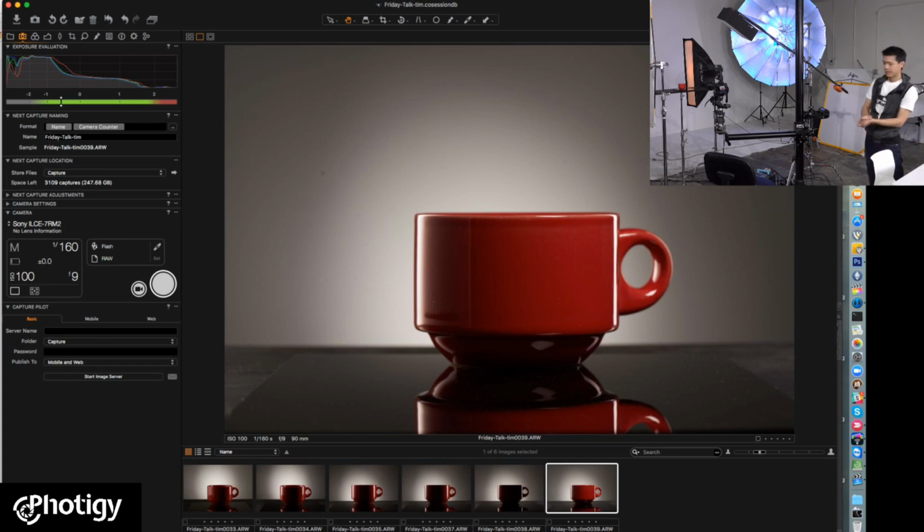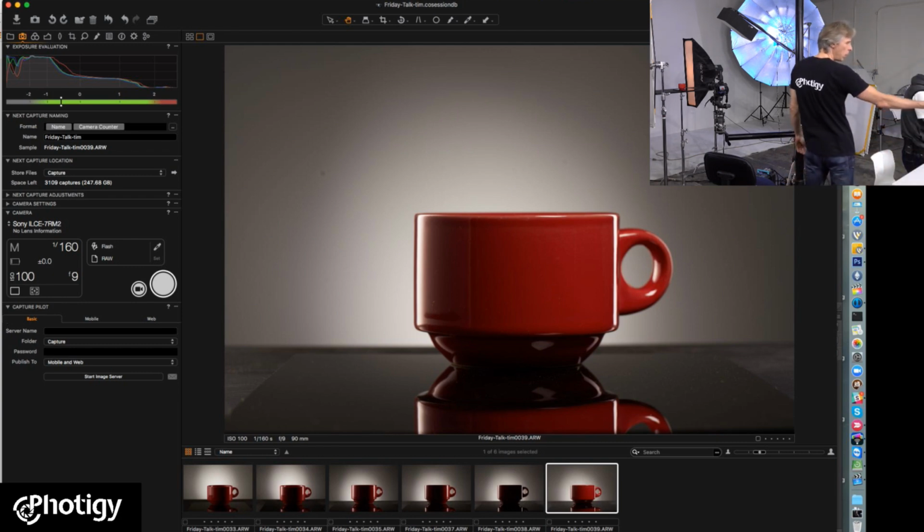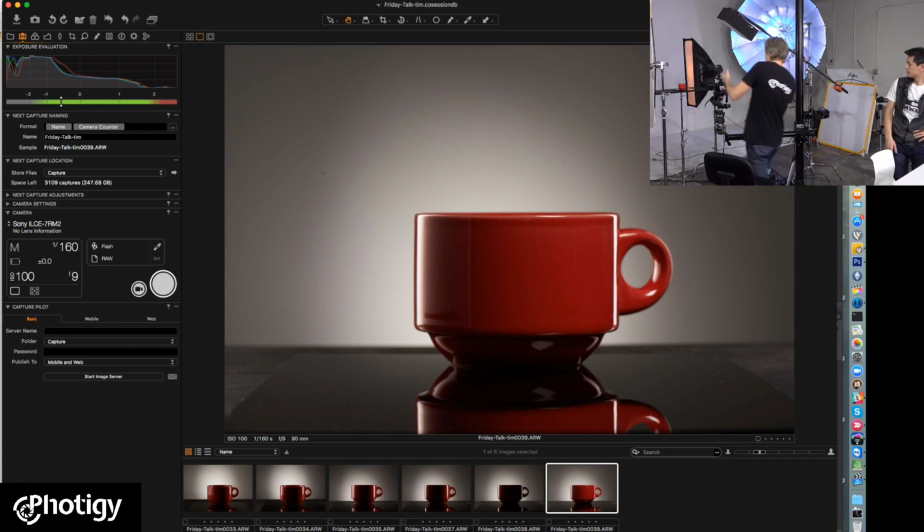Oh, that's pretty. Now we've got some color. We've got some light on the cup there. It looks really good. Show me. Well, what is going on? Tim, where's the reflection from this light? Why don't you see a bright reflection? What's going on?